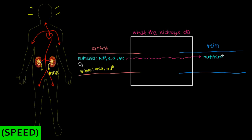So I'll just write nutrients, and it stands for all the stuff that I gave examples for on the left side here. And the kidneys, like every organ in the body, need oxygen to do well. So you'll have the oxygen go through the kidneys, and some of it will make it out. Some of it will be used by the kidneys because that's how we can maintain some of the tissue. And so when we get to the other side where the vein is, we'll have less oxygen. So I'll write it really tiny right here to show that there's much less oxygen in your venous blood than there was in your arterial blood.